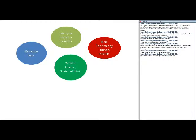Another area that is critical from my perspective is understanding the impacts of the products on ecosystems and human health and welfare. That's an attribute that's not really measured very well in life cycle assessment, although people do it. But we need another set of tools and information to really understand that effectively.